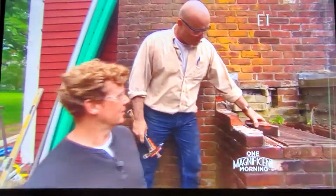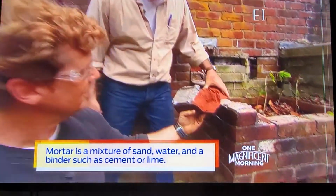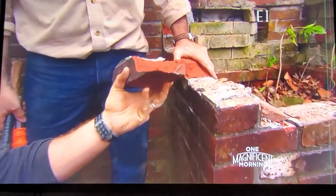So what are you finding, Mark? What we're finding, Kevin, is the mortar is harder than the brick. So consequently, we're losing a lot of bricks as we're trying to save them. Mortar stays, brick breaks. That means you can't save them? It does not look like that.